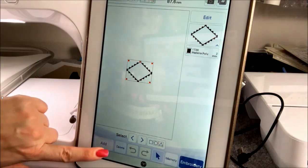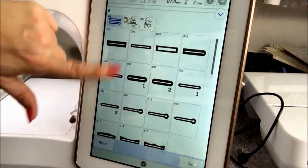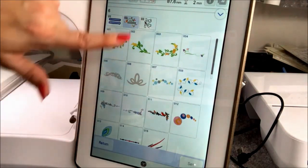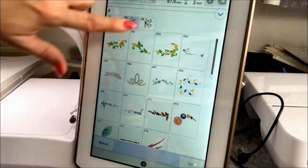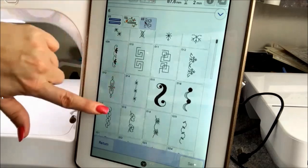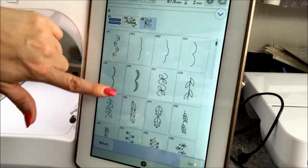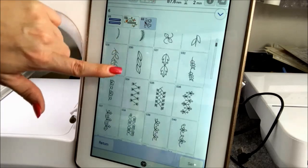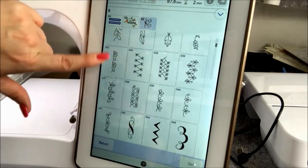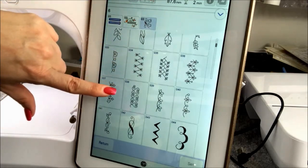All right, so then we also have decorative fill stitches, big buttonholes, decorative stitches to go around the buttonholes, and then we have some decorative fill stitches. When you select that, these are the ones that are built into the sewing machine side. Some of them are very hard to keep straight as you're stitching, no matter the machine you have, because the stitches are moving stitches. They move side to side and up and down. So sometimes they're very hard to keep straight.